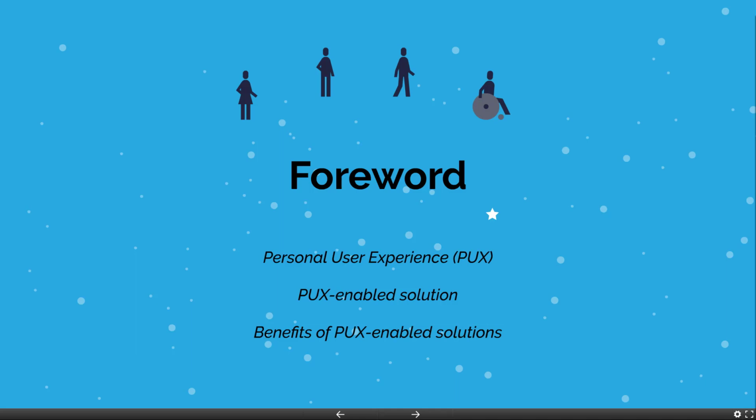When a system implements a personal user experience and supports it, then we talk about a PUX-enabled solution. And it involves that the user's wishes, preferences, and needs are recognized, and that the system can react to them and adjust to them. And there are lots of benefits if we do that.